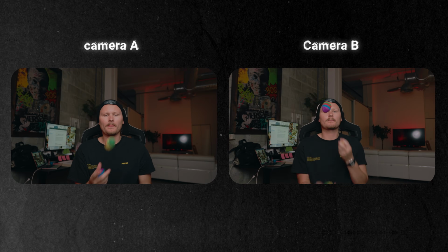So the footage you're looking at right now is going to be camera A, and now you're going to be looking at camera B. Right now you are looking at two cameras side by side, camera A and camera B. One of them is the Sony FX3 and the other is the Sony FX30.